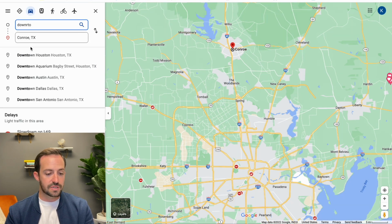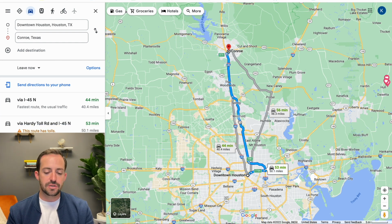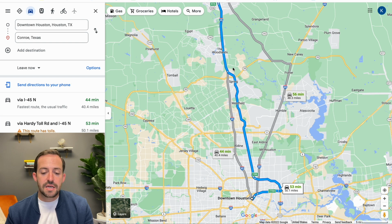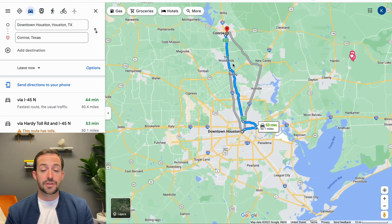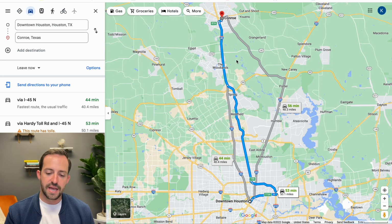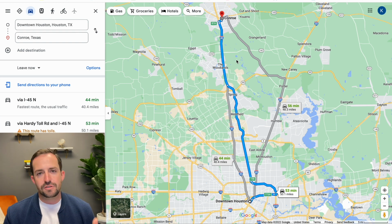Let's just say we're going to downtown Houston. So you're looking at about a 43 minute drive with no traffic. If you add traffic, it can be about an hour, but as you see here, you've got two different options. You've got the I-45 and then you have the tollway. And so if you are commuting into Houston, I would say Conroe is still a doable commute. It's not ideal. Nobody wants to be in the car 2 hours a day going to and from work, but as far as what you can get for your money in Conroe, if you're used to a commute or you don't mind it or you just want to throw on a podcast, Conroe is still a very doable suburb.